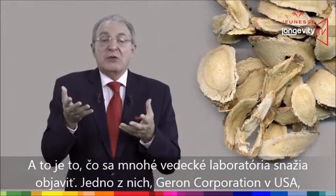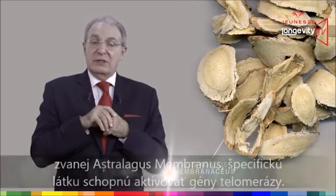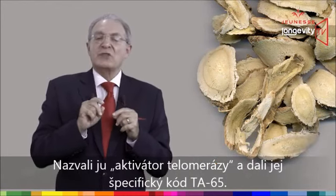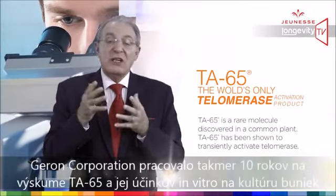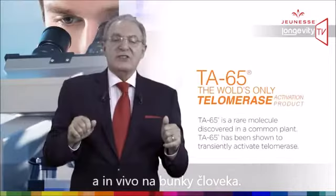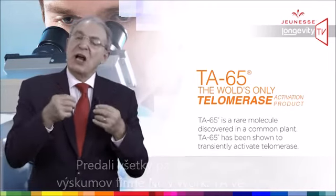One of them, the Geron Corporation in the US, while working on ancient Chinese remedies, discovered that in the root of one herb called astragalus membranaceus, there was one specific ingredient capable of turning on the telomerase gene. They call it a telomerase activator and gave it a special code name, TA65. Geron Corporation worked almost 10 years on this TA65, searching for safety and efficiency in vitro first, which means in cell culture, and in vivo, meaning on human cells. It then sold all the patents and results to a Newark-based company, TA Sciences, which is now promoting the molecule all over the world.